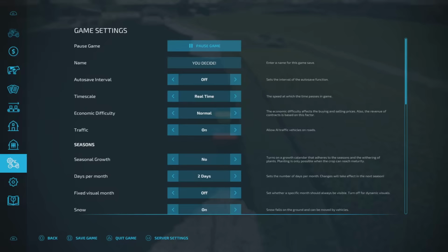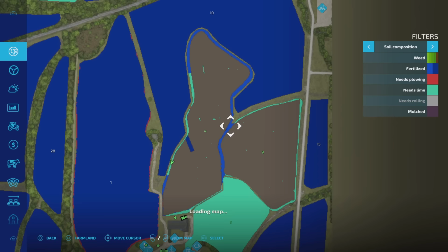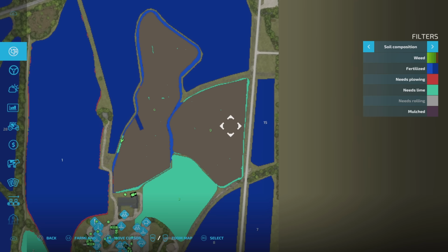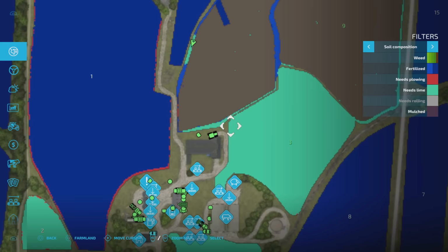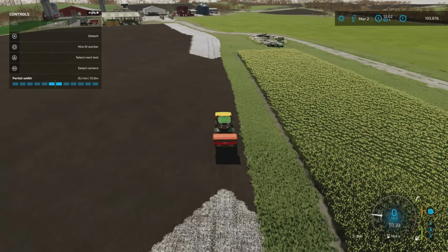So we go back to our map. It now looks like that. So it is all ploughed. So it's not saying requires lime, doesn't require ploughing. And all that thick section now has been done. The thin bit around the outside, the only bit I didn't do was that little thick section there and that little bit there, but I'm not going to go and buy another full bag of lime just to do that little bit. So, that's that bit done.